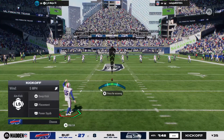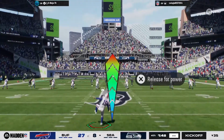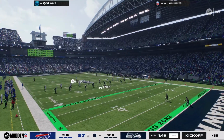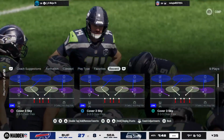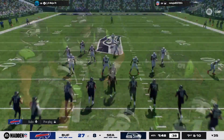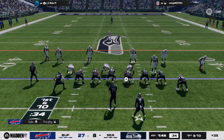Matt Prater is set to kick off. A quick chance at redemption after that pick six as it's sent away. No return here. This kick's going to wind up as a touchback. First and 10. The Seahawks at their own 35-yard line in good field position to start this drive off as they head up to the line.